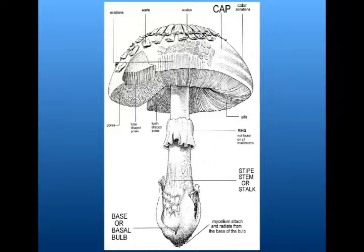Its underside will generally have some form of gills or pores, the color of which can either be the same as the top of the cap or a completely different color. The stem or stipe can also vary in texture, size, and color. It may also contain a ring or veil that can sometimes be partially attached to the underside of the cap. The stem may also be non-existent in some species.